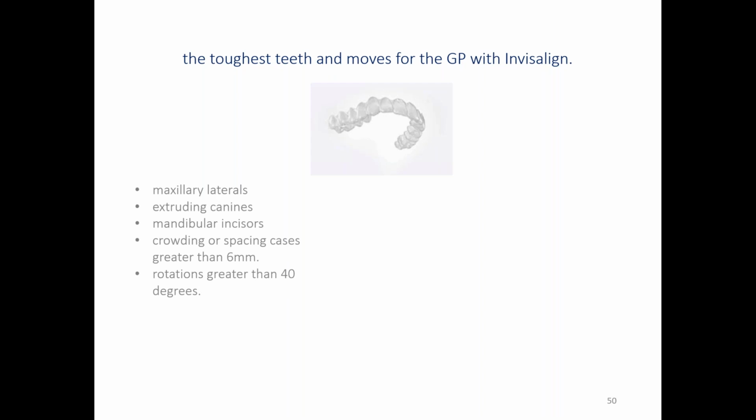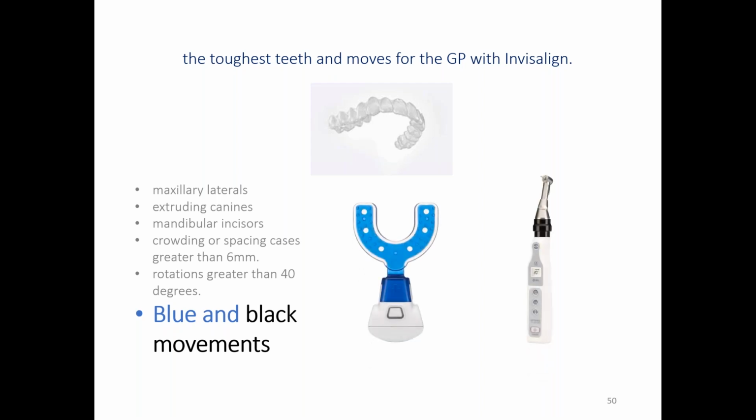Rotations greater than 40 degrees often give GPs difficulties, and those famous blue and black movements. So how do we capture them? What do we do for these tough tooth movements? What's the equalizer? Right there. That's your answer. When you're into that second and third and fourth additional set of aligners, and God knows, I don't want to go beyond that, you have to use the equalizer.